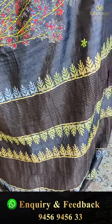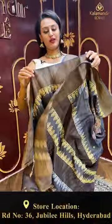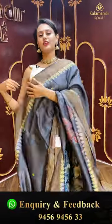And let me show you all the blouse. It has a super cute self blouse. Nice kada. So let me give you all the pricing and the contact details of this one.